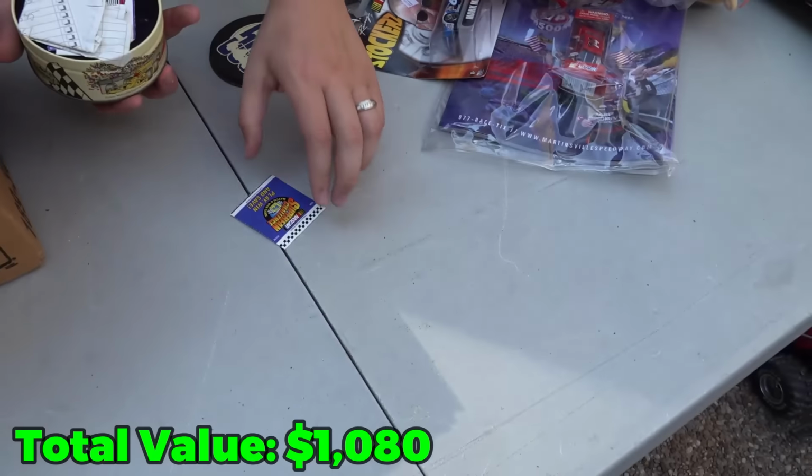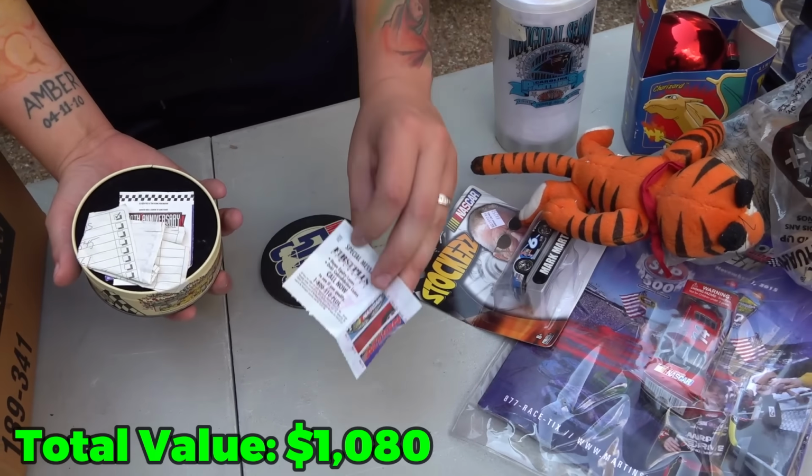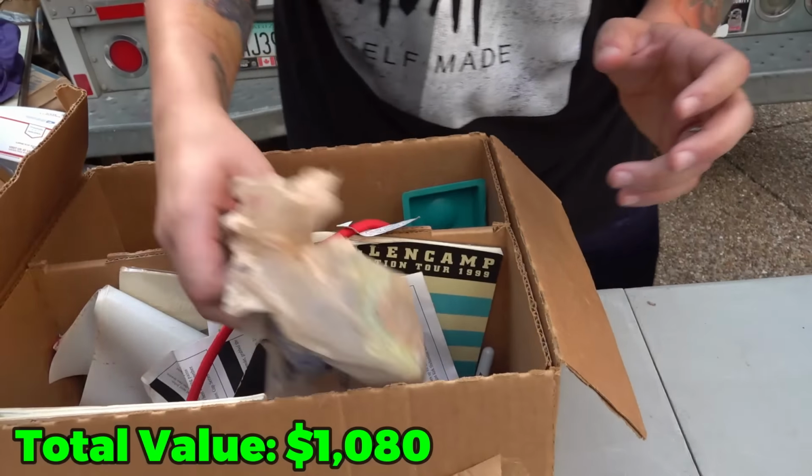Ooh, hold on. Oh my gosh, I kind of remember. These are little things they used to hand out at the grocery stores. I feel like it is. Some papers. That's literally it. Probably a lighter. It might have been a lighter once upon a time.